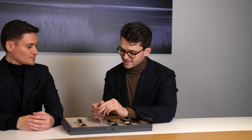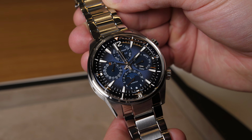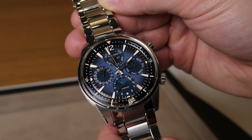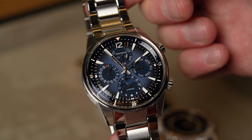Can you talk about this subdial here, and what's happening with that indication? Yes, we have featured the moon phase in 2 hemispheres. We have a northern hemisphere moon phase and a southern hemisphere moon phase with a retrograde hand. We wanted to feature some kind of twist on this complication of a Perpetual calendar.